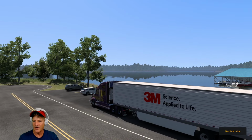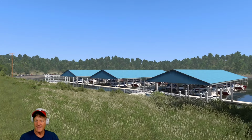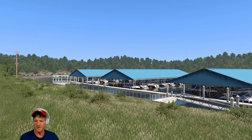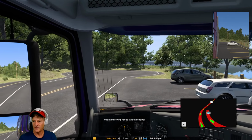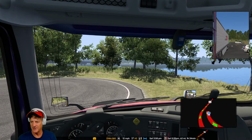Norfolk Lake, here we are. Science applied to life. Man, that is a lot of boat covers. It's got to be a popular lake. They're just lining them up here. Alrighty, Norfolk Lake discovered. Now can we make a U-turn and get out of here?